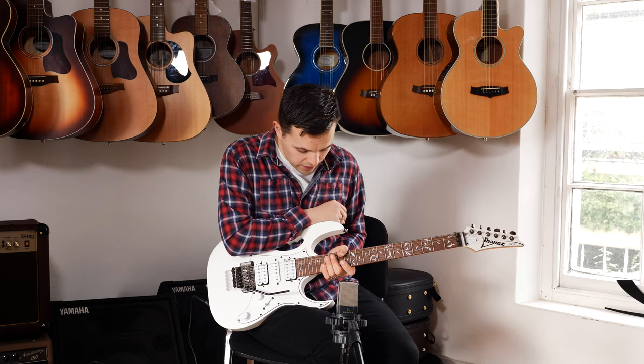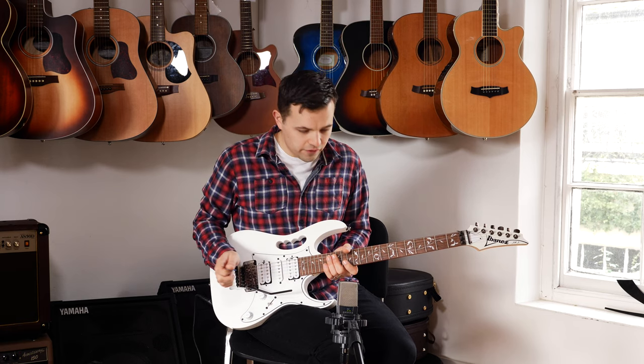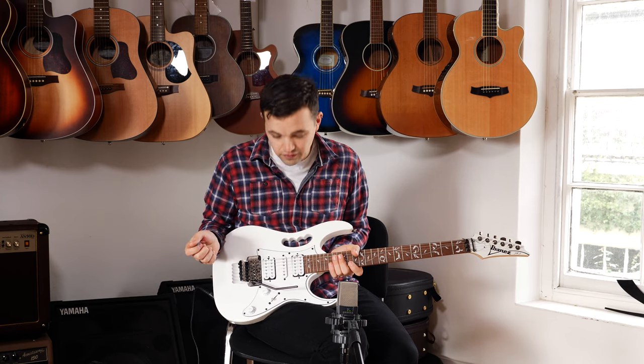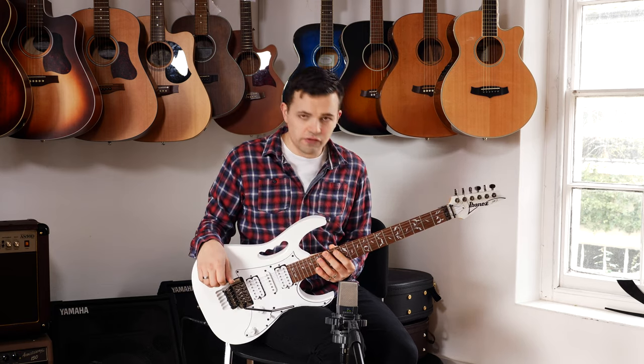Ibanez really know what they're doing. The Gem Junior is the sort of affordable one in the range, and I see a lot of these as a teacher. And if that's the sort of style of playing and style of music you're into, I think the Gem Junior is a really, really nice quality instrument. Certainly a really comfortable neck on these instruments, really, really easy to play.